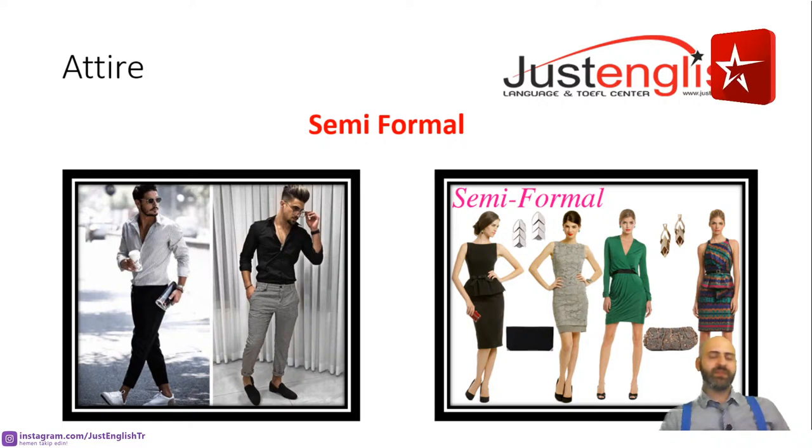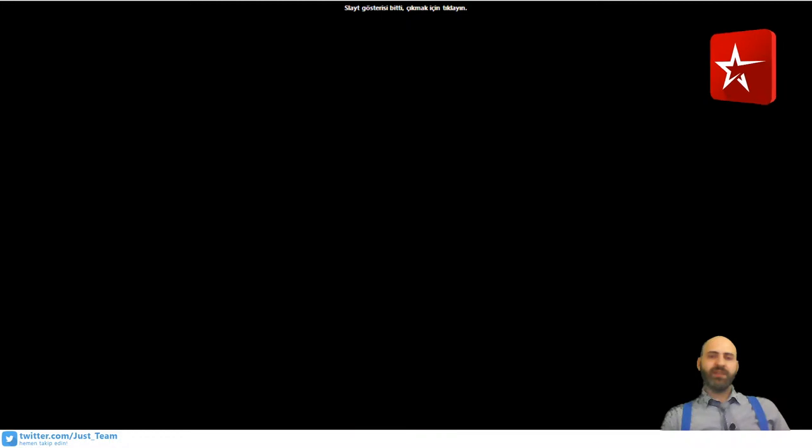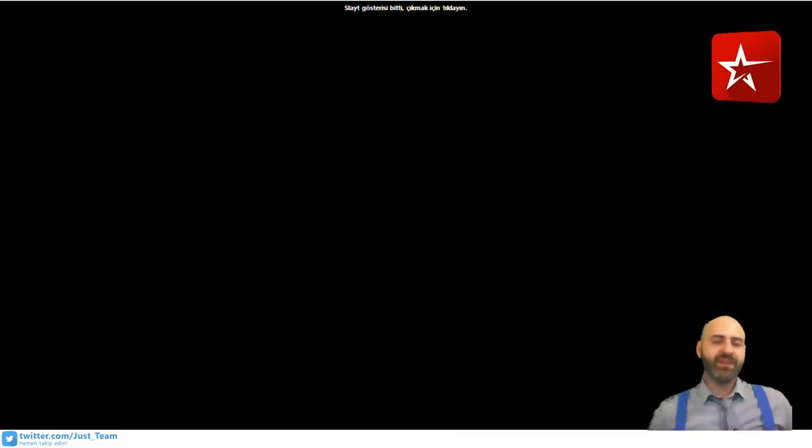Semi-formal is for men. If you wear formal pants and you wear a dress shirt, in Turkish it is gömlek, but you don't wear a jacket or cardigan and you don't wear a tie, this is semi-formal. As for women, you can also see that they are wearing some short dresses, and that's why it is semi-formal and not formal. Cocktail, we already said, so it is finished.